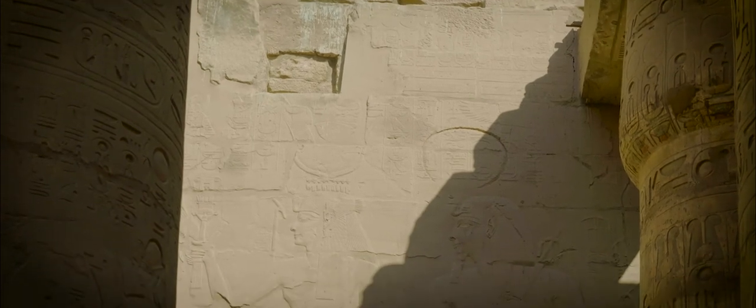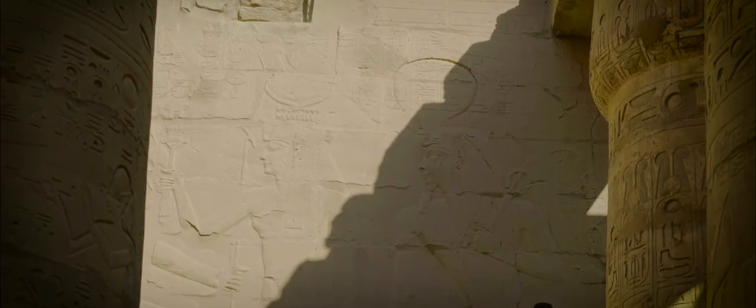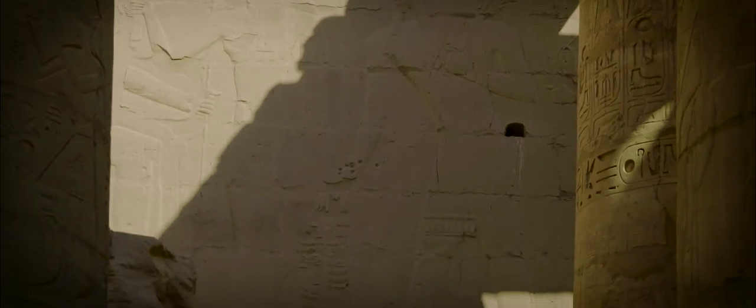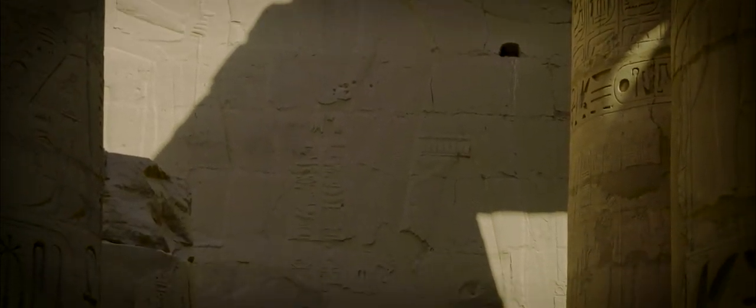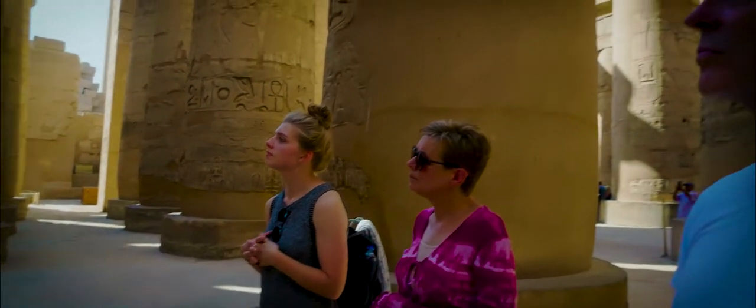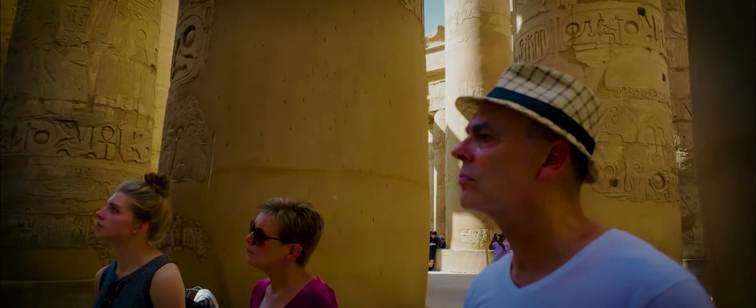You feel she's very happy. She's smiling, if you look at her face. And she's holding the hand of the king, and she's introducing him to the god Amun-Ra, the god sitting on the throne of heaven, you see that.